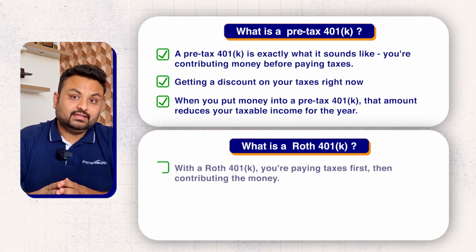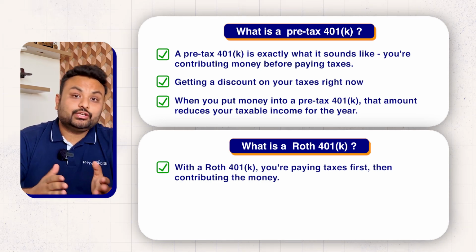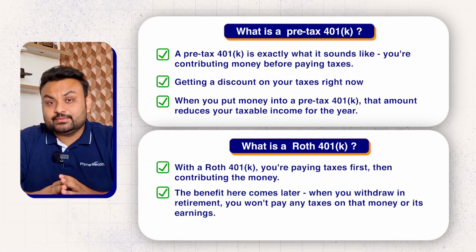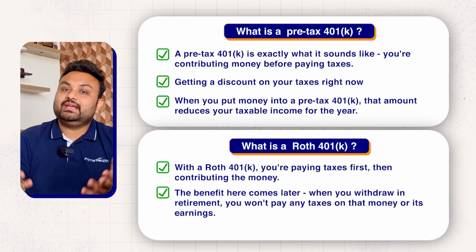On the other hand, with a Roth 401k, you are paying taxes first, then contributing the money. The benefit here comes later when you withdraw the money in retirement. You won't have to pay any tax on the money or its earnings. Let me break this down with a simple example.